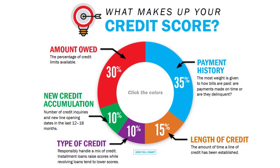That's all it is. So if you want to boost your chances of being approved for a PenFed credit limit increase, please start today, if you haven't done so already, to pay all your credit card bills and loan payments on time. Very important. You can even pay the minimum due on your credit card and get full credit for payment history. Setting up automatic bill payments is a great way to make sure you nail on-time payments.